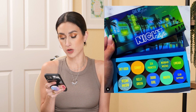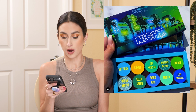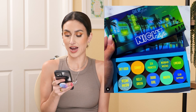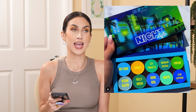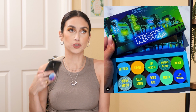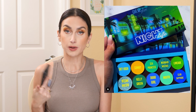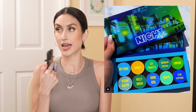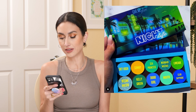It's a 10-pan strip design that's perfect for a blue and green makeup lover, coming soon. So I really am not a blue eyeshadow person. I did wear blue eyeshadow yesterday, and as I was applying it, I was like, ooh, gosh, this feels really weird. I don't like it. And then once I finished my makeup and it was all put together, I was like, actually, this is kind of pretty. It's like a trust the process moment, you know what I mean?